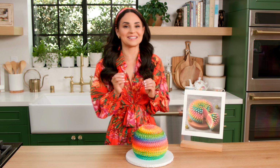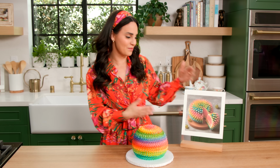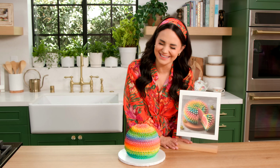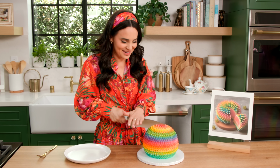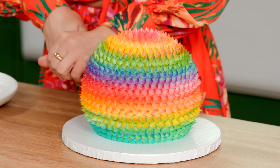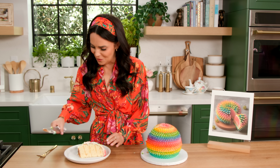I'm just really curious to see what's inside of here because again, if I was a baker and someone sent me a picture and was like, hey, can you make this for my birthday? I'd be like, I don't know if that's a cake. Let's cut it open and see what's inside. I'm glad it's cake because I was like, what if it was foam? Whoa, whoa. Oh, okay. Let's take a little peek in there.